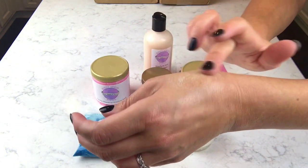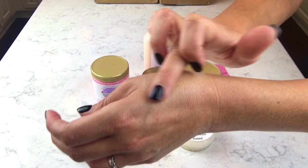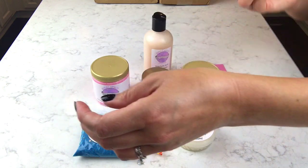I've already put all of this on my hand once, and my hand is just really, really nice and soft. It's not too greasy, it's not too thick. Really, I like this consistency.